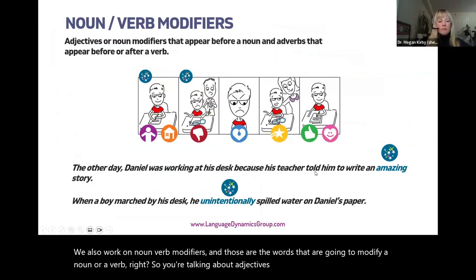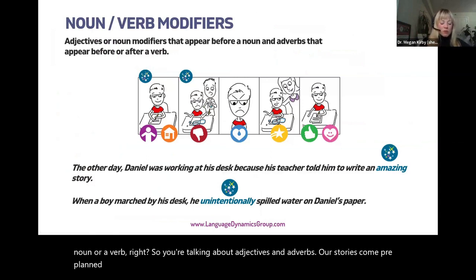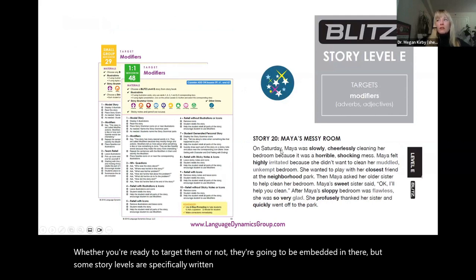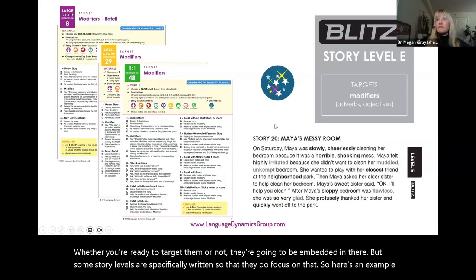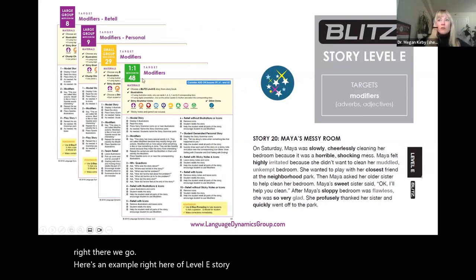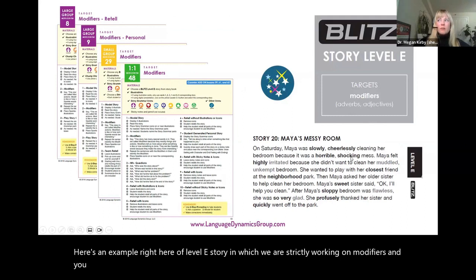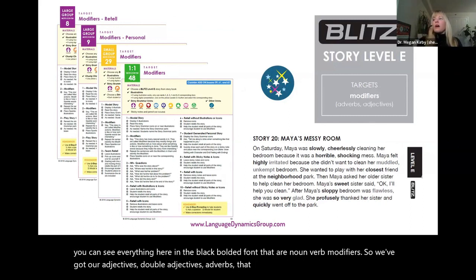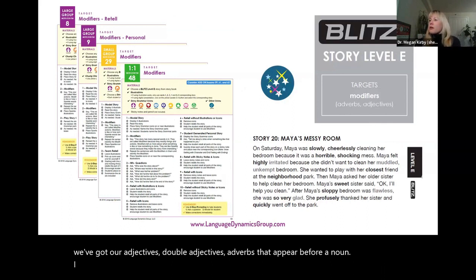Our stories come pre-planned, like already prepared with those things. Whether you're ready to target them or not, they're going to be embedded in there, but some story levels are specifically written so that they do focus on that. So here's an example right here of a level E story in which we are strictly working on modifiers, and you can see everything here in the black bolded font that are noun verb modifiers. So we've got our adjectives, double adjectives, adverbs that appear before a noun. I don't think in this one right here, yeah, always come before.